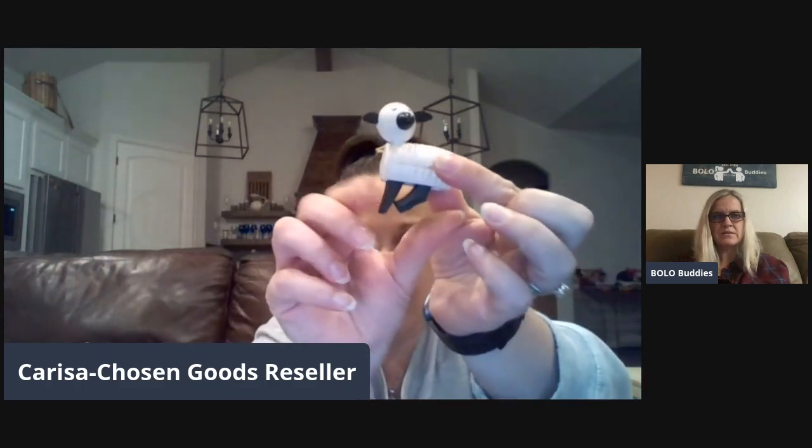Now, this little sheep is super cute. Look at this. I think that's vintage Fisher Price, but don't quote me on that, but I'm pretty sure. He's super cute. I think I had that when I was a kid. You're not vintage, Courtney. Yeah, I'm vintage. The toys I played with were when I was that little.